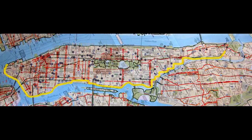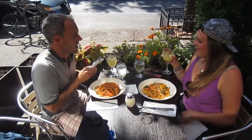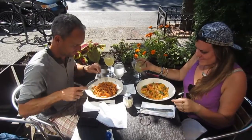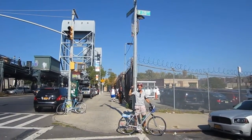After 2.5 hours in the saddle, we stop for lunch here at Il Sole on Dyckman Street, on the border of Inwood and Washington Heights. After a glass of sangria and 2 kilos of pasta, the very last thing I want to do is get back on my bike. But you can't come all this way and not get a photo here, at 220th Street, the most northerly street in Manhattan.